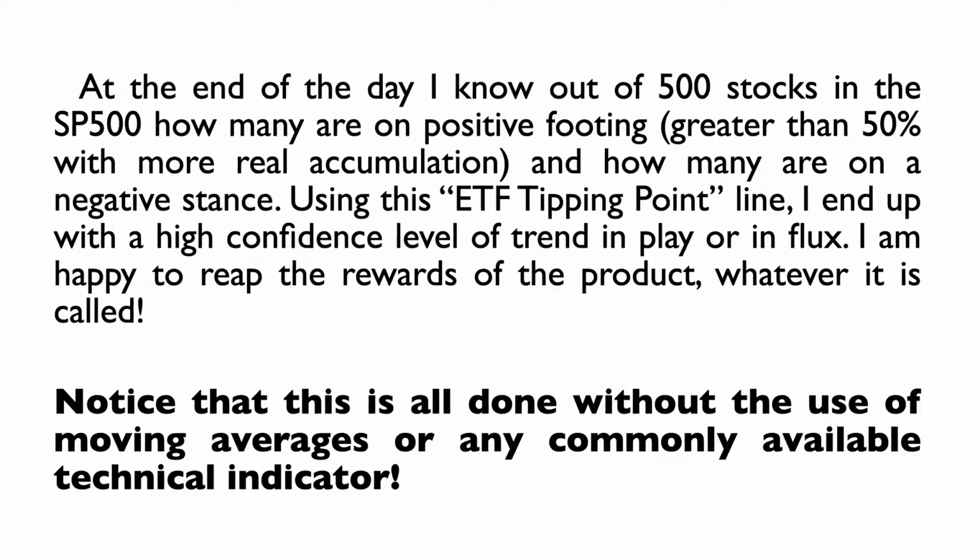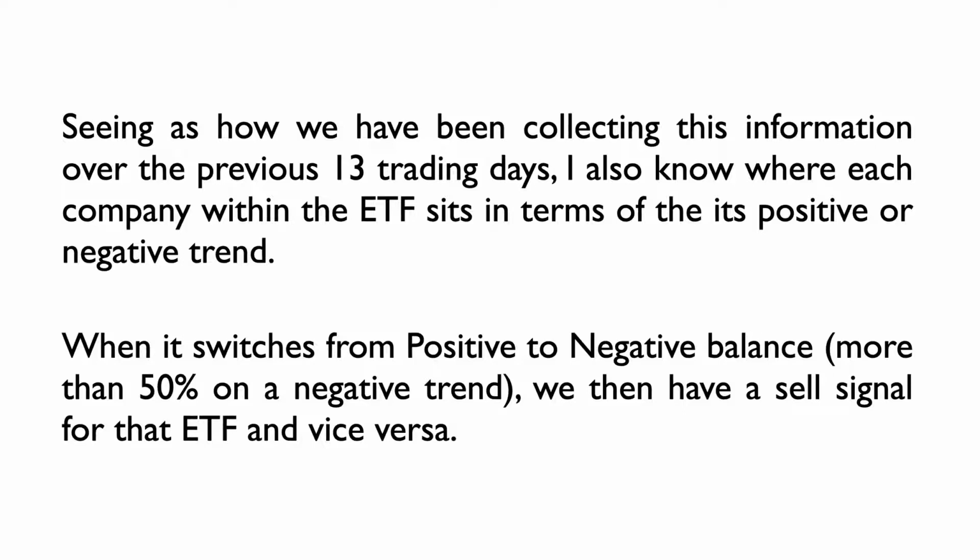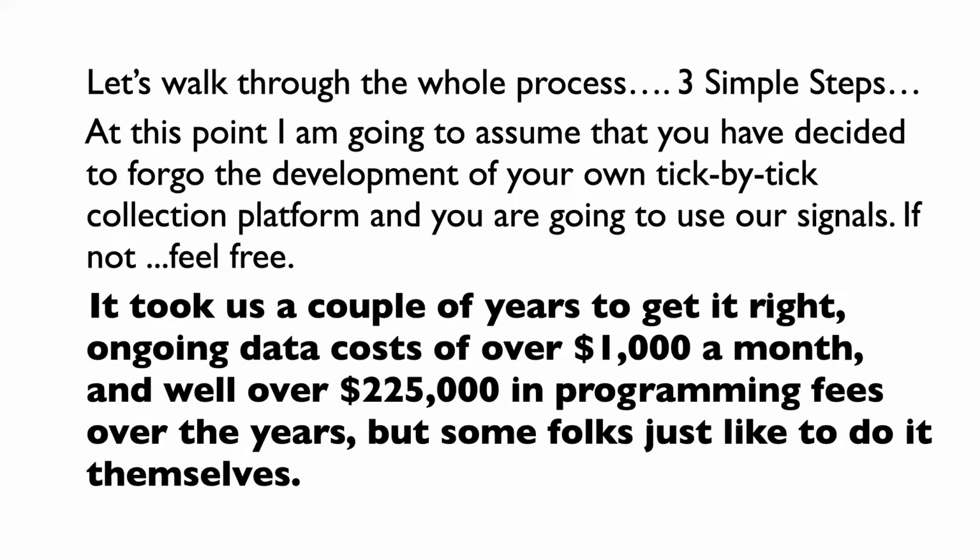Using this creates what we call our ETF tipping point. Notice this is all done without the use of moving averages or any commonly available technical indicator. Our technical indicator is called the ETF tipping point, and it indicates on a daily chart when a stock moves from bullish to bearish, and that's how we trade. That's how we trade all of these 9 sectors. All 9 sectors are traded using exactly the same algorithm, right? So it works across everything from oil and gold to the S&P 500 to the tech index. So when it switches to positive and negative balance, more than 50% on a negative trend, we then have a sell signal for that ETF and vice versa.